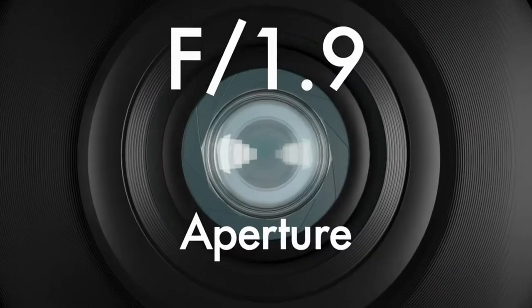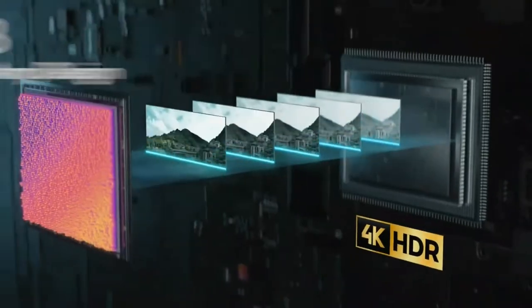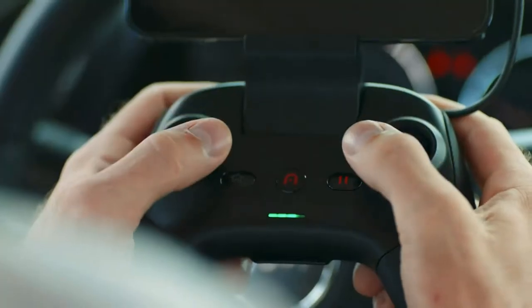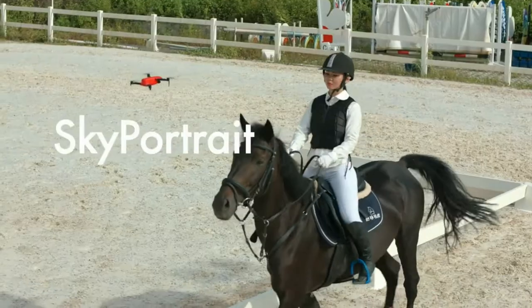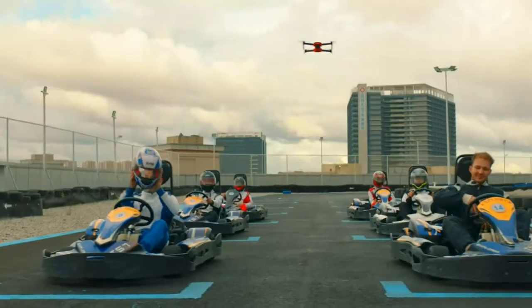I have a large f1.9 aperture and a 1/1.28-inch CMOS sensor that lets me gather more light. With my 4K camera and HDR capabilities, you can clearly record the beauty of life. Use me to take selfies with one click. Panoramic, medium shot, or close shot. Switch it up however you like.